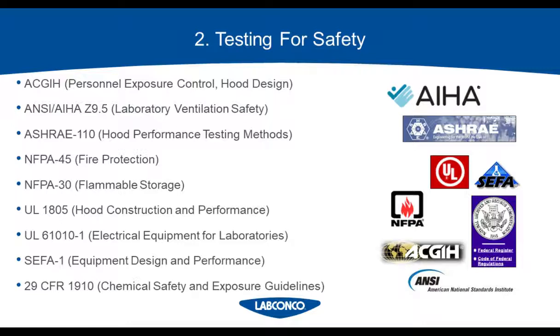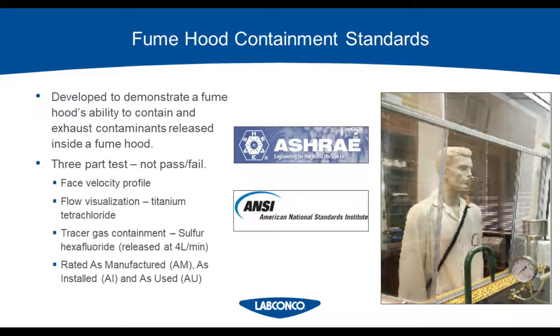These are the individuals and groups that are creating the structure for manufacturers to follow, so that we can provide a piece of equipment that's safe and functional for you. So the two organizations that helped develop a testing parameter for fume hoods were ASHRAE and ANSI. ASHRAE 110 in 2016 updated their requirements and how they do their test procedures, and it's a 3-part test.